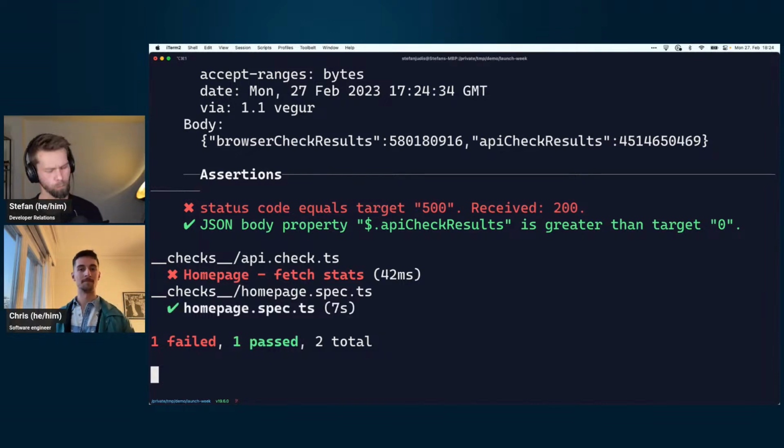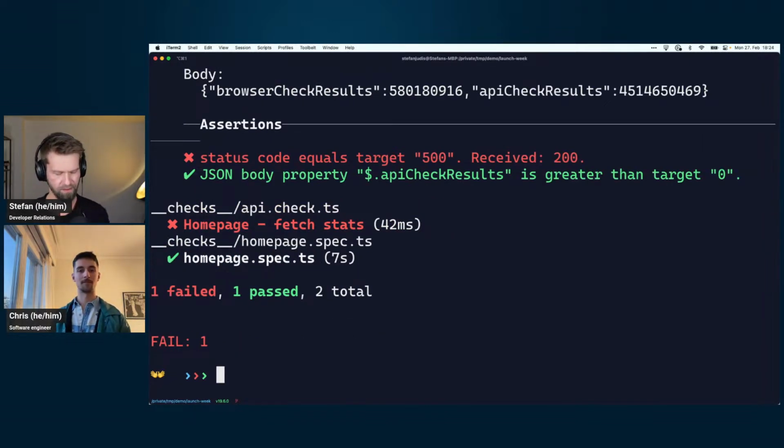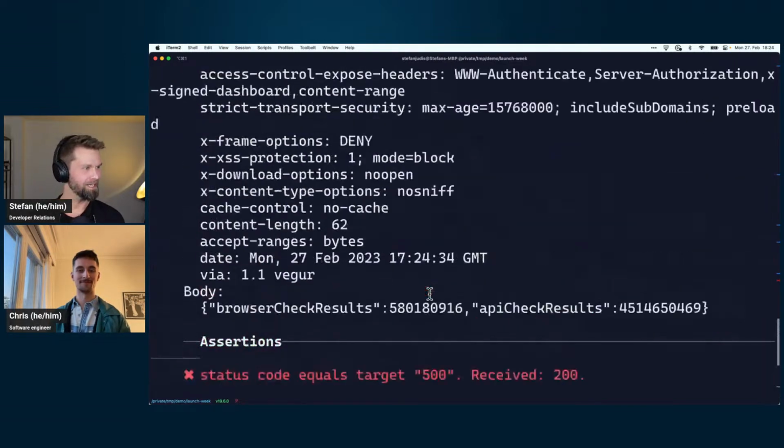Yeah, so the idea would pretty much be to put things into your CI/CD pipeline, right? Have a preview environment, then point your API checks, your browser checks to the new preview environment, and make sure. So we're here in the testing part, actually. Make sure that everything works. And I just broke our API check.